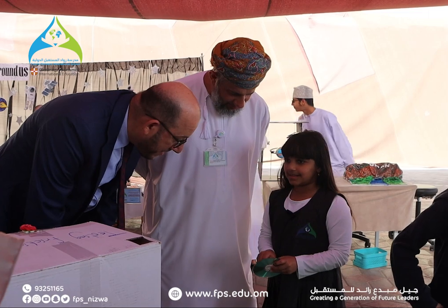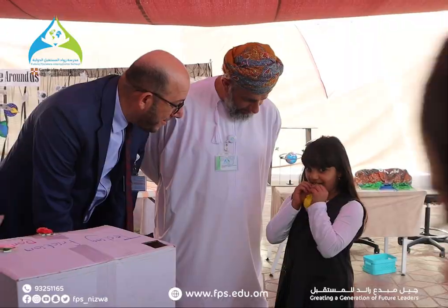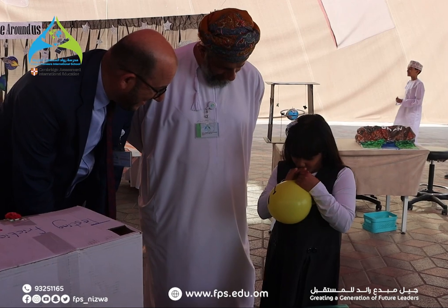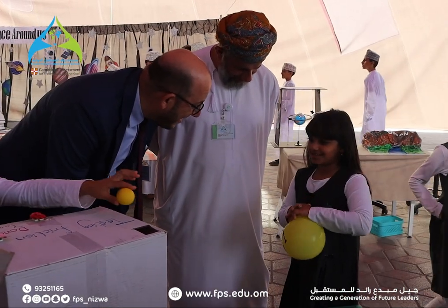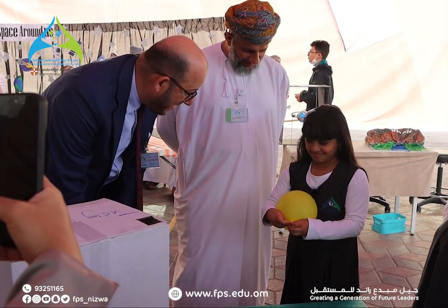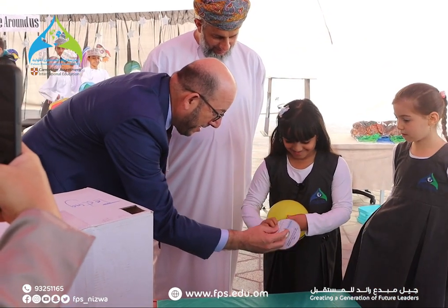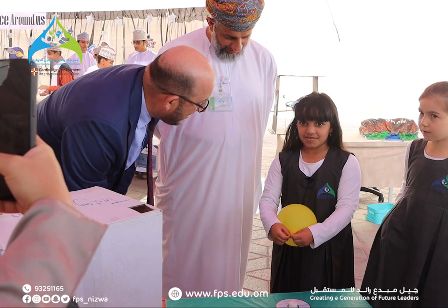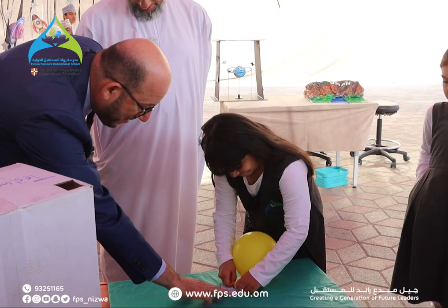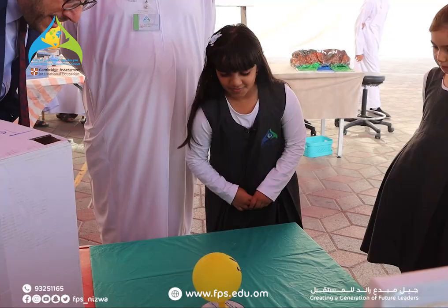I glue the cover on the CD. Then I will inflate the balloon. That's enough. Then I will twist it to not let the air out. After that, you put it down. After that, I will put it on the floor. Wow! It starts to move.